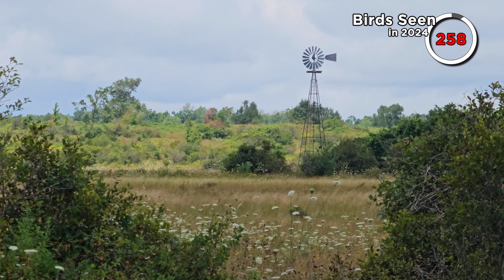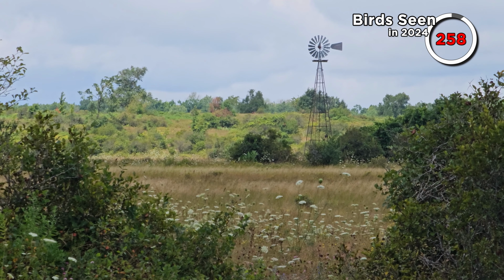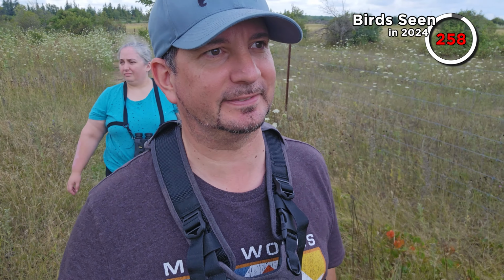We moved on to the nearby Cameron Ranch walking trail in the hope of picking up one of our target species. What can we expect here? Well, we've seen snipe here in the past. Not hearing any today. Grasshopper sparrow, still need that. And we still want the upland sandpiper, of course. It's possible that we might get it here. This is where we've seen it in the past.